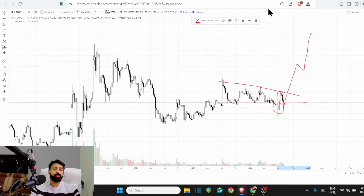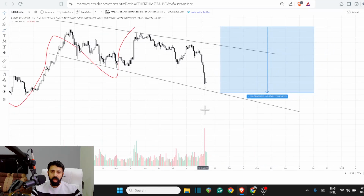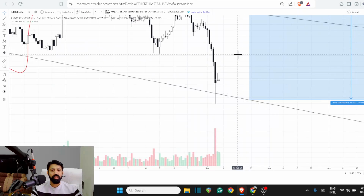If you're a long-term buyer, net buyer, you're just adding more, but adding at a better price. We also bought in at the lows. Now, come back to Ether. You saw a long wick to the downside. Great, that's perfect. Now with the daily close, you just got an inverted hammer.